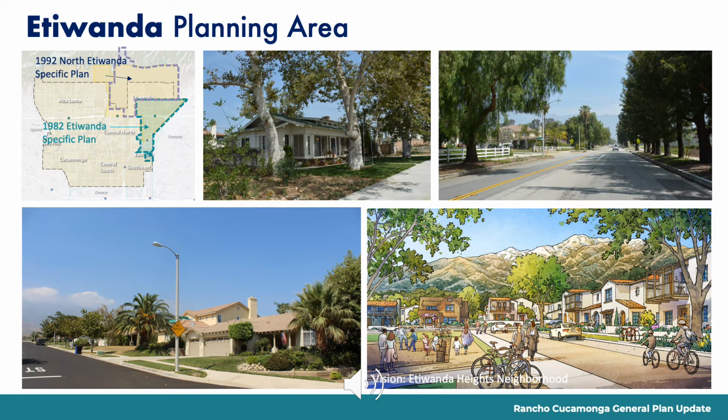It was this unique design character of tree-lined streets and 2-story homes with front porches that the 1982 Etiwanda Specific Plan sought to preserve and extend as Etiwanda expanded north of the 210 freeway. The 1982 plan also proposed 2 village shopping centers, one at Etiwanda and Foothill and the other at East and Wilson, neither yet built. The 1992 Etiwanda North Specific Plan expanded Etiwanda farther to the north and west, continuing to advocate for neighborhoods reflective of its historic character.